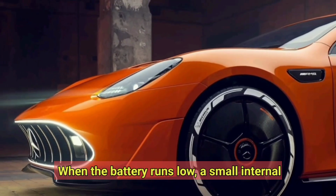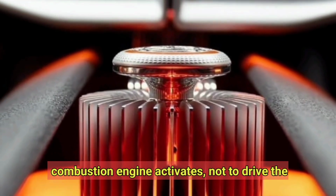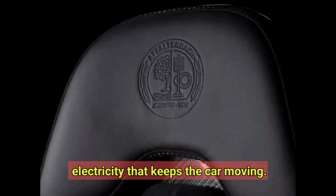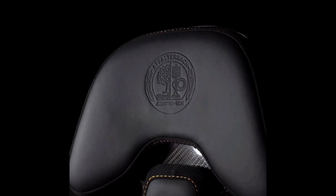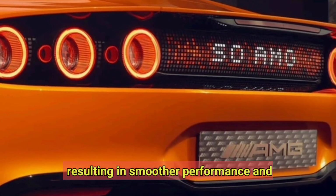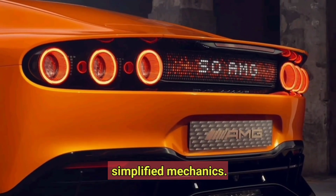When the battery runs low, a small internal combustion engine activates, not to drive the wheels but to act as a generator, creating electricity that keeps the car moving. This eliminates the mechanical link between the engine and the wheels, resulting in smoother performance and simplified mechanics.